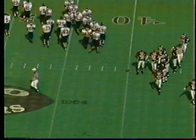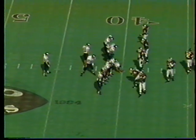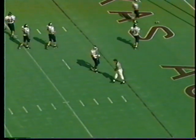Now the punt team's coming out on the field. We better look for something here. They're going to aim it toward the sideline. Well, we better look for a fake. Mickens, he is the return man, shouldn't see this football. No fake. Kicking toward the end zone. And it will hit in the end zone, just a yard in. And it'll be brought out to the 20.